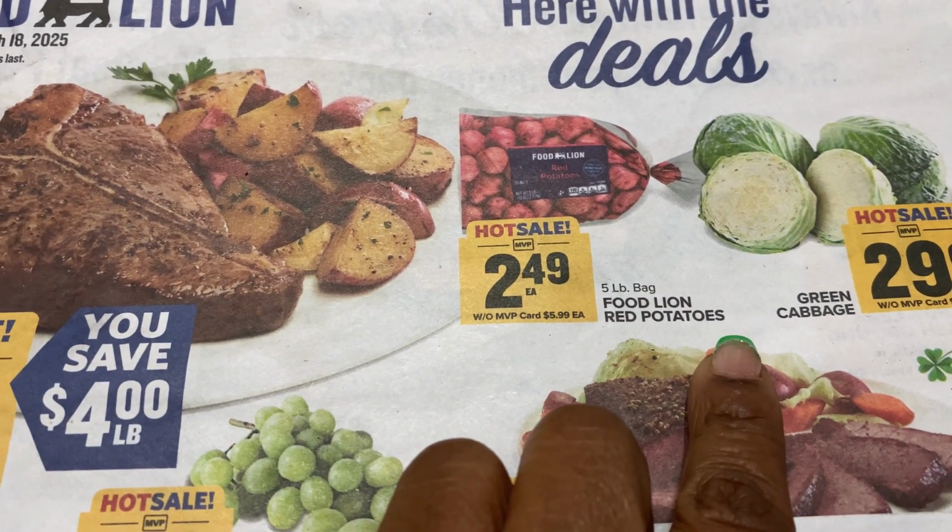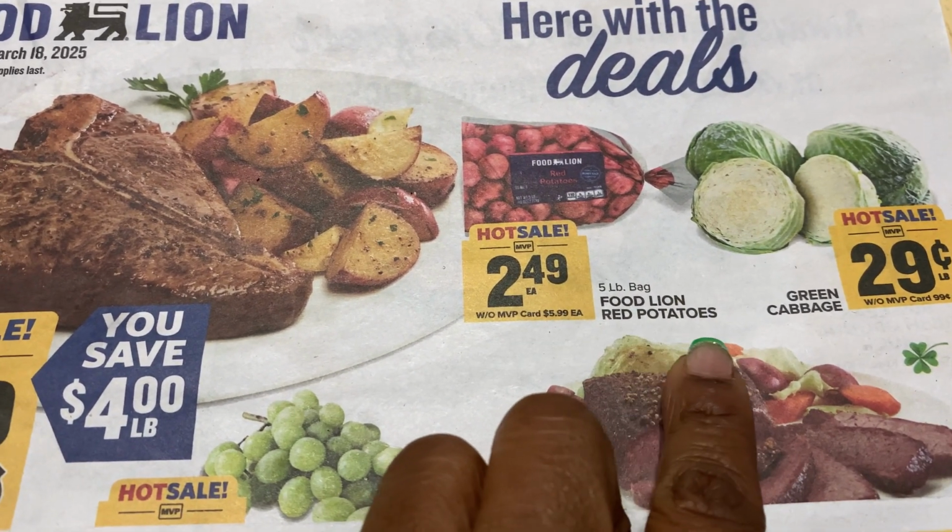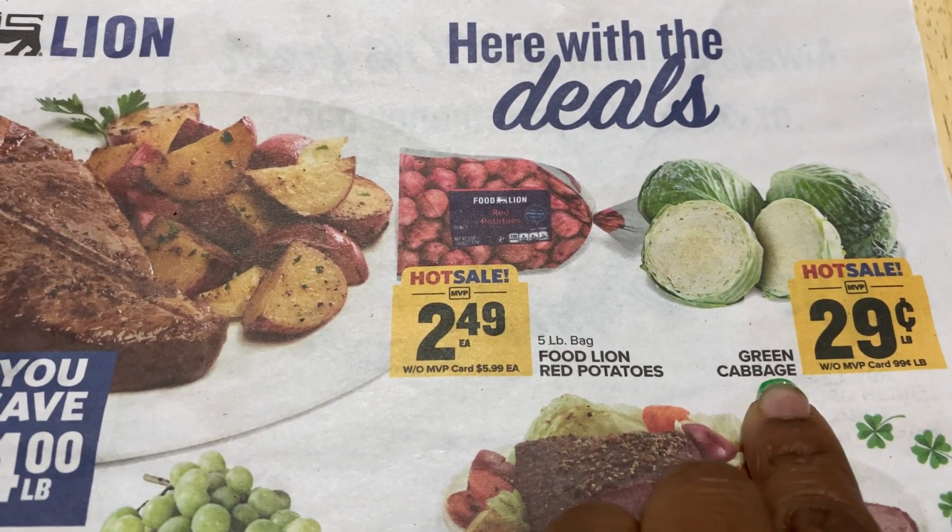So because last week or earlier this week was St. Patrick's Day, this was on sale, green cabbage.